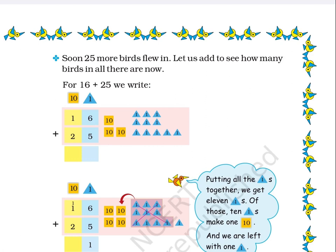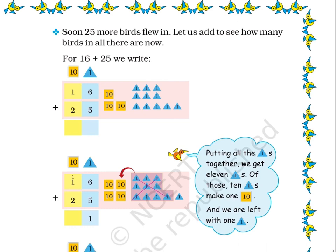The writing is explained in picture 1, which shows a table of yellow column for 10s and blue column for 1s. Above the yellow column 10 card, yellow square is drawn, and above the blue column 1 card, blue triangle is drawn. The table reads as row 1, column 1, number 1, column 2, number 6, and on the right side of this row, a 10 card and 6 1 cards are shown.